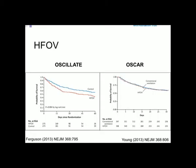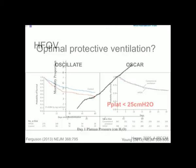And there is a suggestion, albeit it's not statistically significant, that as you come down from 15 mils per kilo down towards 6 mils per kilo, at around the 10 to 12 mil per kilo mark, you're starting to see an equivalence of oscillation with conventional ventilation. It may be that oscillation is better than harmful strategies, but not as good as protective strategies.